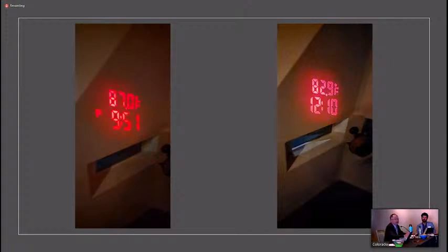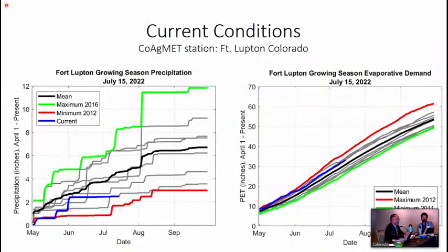You can see the picture on the left was 87 degrees in my bedroom at 9:50 in the evening. And then by midnight, it went down to 83 degrees. So that's why I was not a good host and did not invite any of you to my house this time, but maybe next time. Next slide, please. But that's really just to demonstrate the heat, of course, that everybody's been talking about.